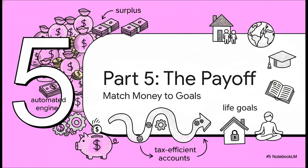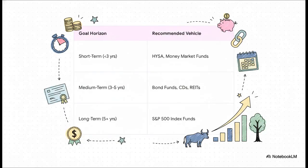And that brings us to our final crucial step. This is the payoff. This is where we take all the pieces we've just built, your surplus, your automated engine, your tax-free turbochargers, and we match them to your actual life goals. Right here, this is where it all comes together. Think of this as your cheat sheet for the entire strategy.